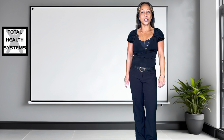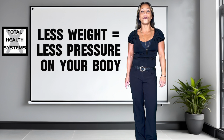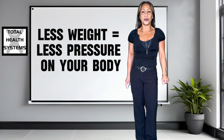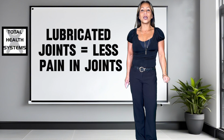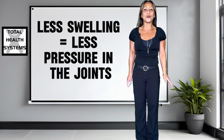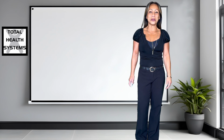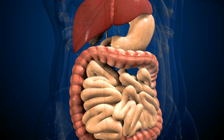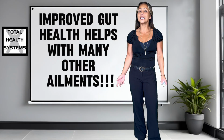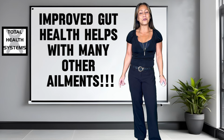By following through with this nutritional program, you're going to cut down on fat, which helps your spine by decreasing the pressure placed on it. Lubricate your joints and reduce swelling and pressure around those joints, which helps to cut down on pain and have you feeling better. This nutritional program also improves on your gut health, which can help with many ailments in addition to your bodily aches and pains.